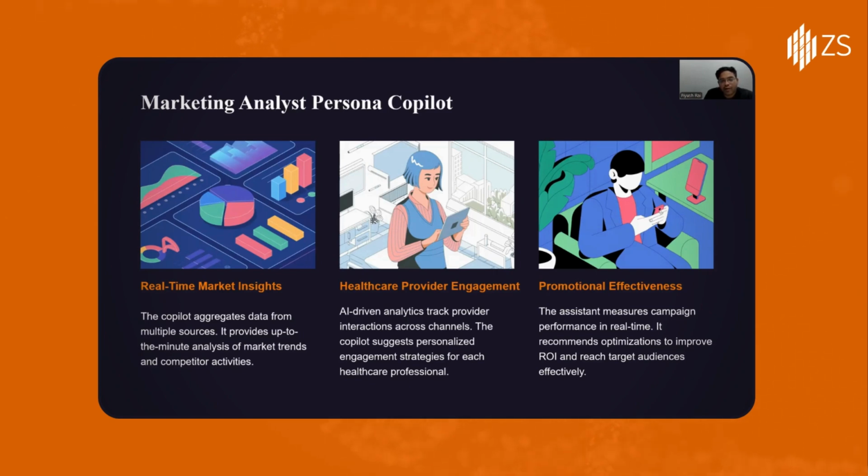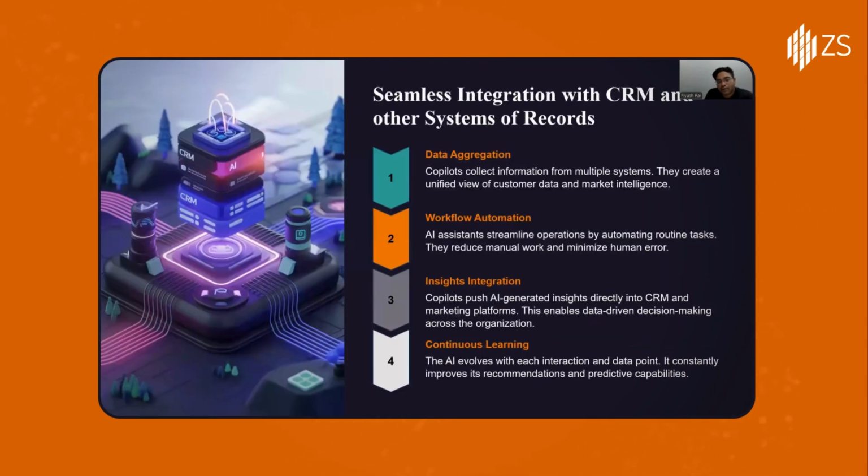Adding more, these copilots seamlessly integrate with CRM and marketing technologies, automating workflows and streamlining operations. For instance, by leveraging Power Apps, organizations can connect the copilot's insights directly into their CRM system or marketing platforms, automating everything from lead scoring to campaign execution.